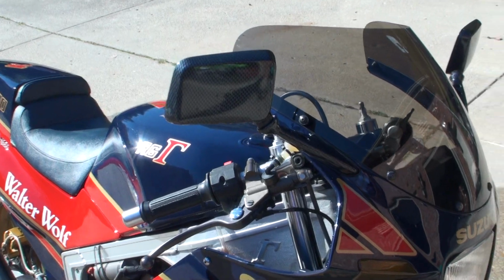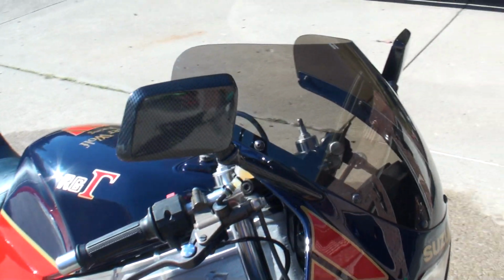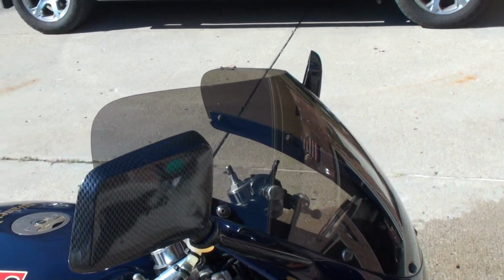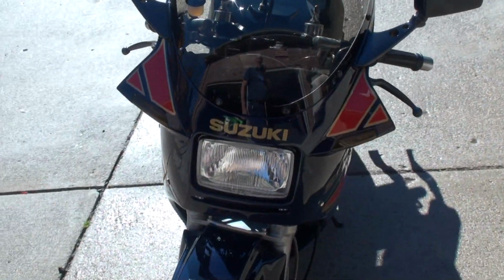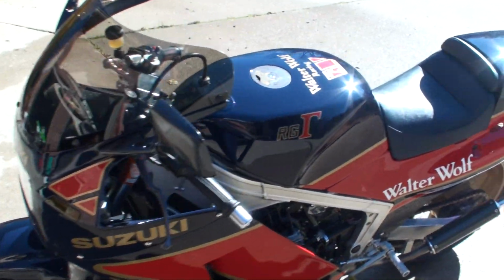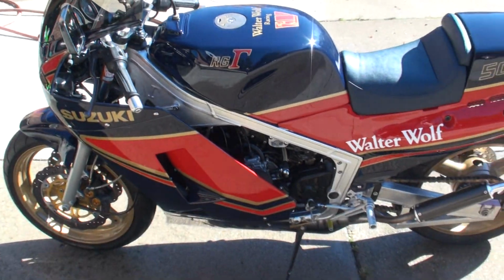If you recognize these, they were the hydro-dipped carbon type side view mirrors that were on Rick's Pepsi bike that he gave to me when he built this bike for me. It has the original tires on it from when I got it from Rick, which are Pilot Powers. I've put about 2,000 miles on it in 10 years.